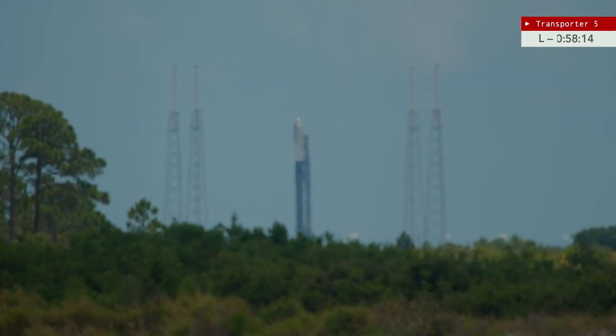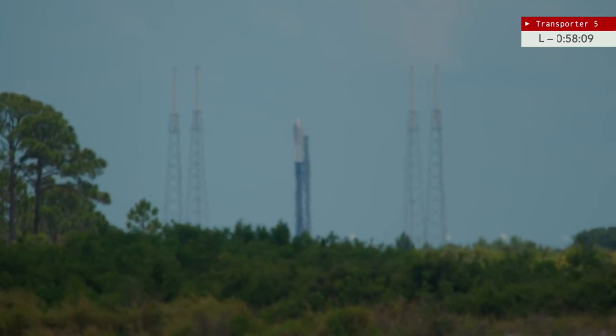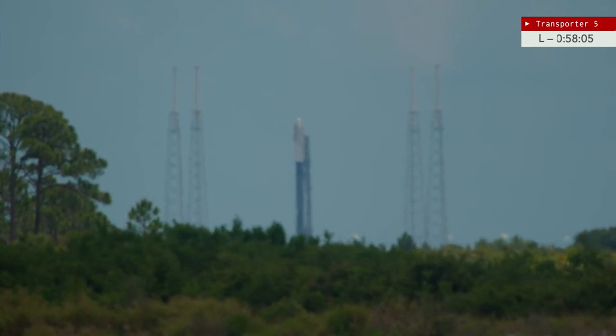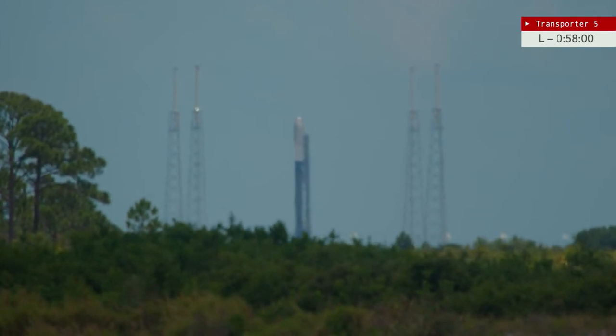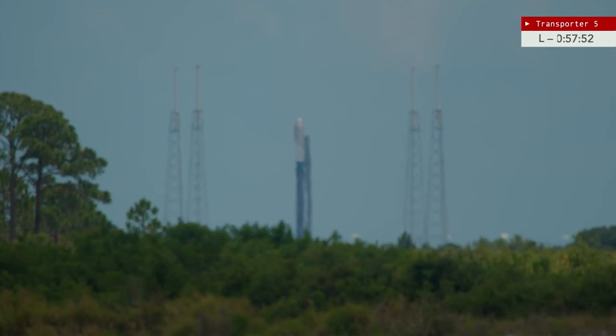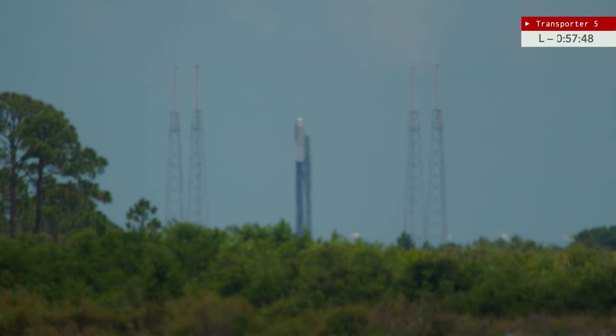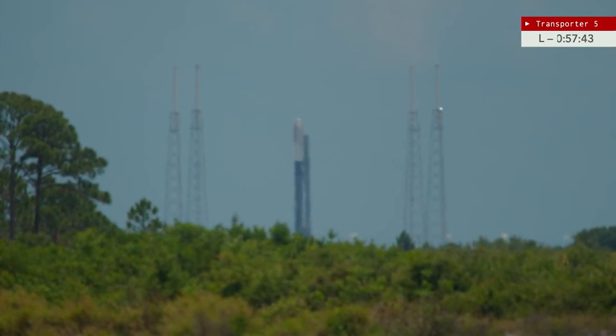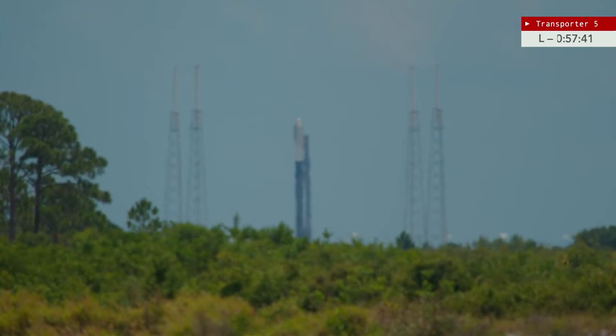T-minus 58 minutes and 15 seconds and counting. Less than an hour away now from launch of SpaceX's Falcon 9 rocket on the Transporter 5 mission. This mission will be carrying 59 small satellites and research experiments into a polar orbit. Alongside the numerous satellites that will be deploying from the Falcon 9 rocket is a hosted payload from NanoRacks.